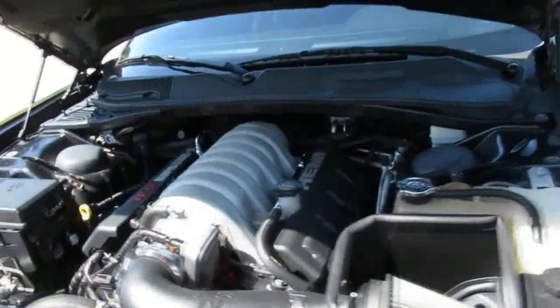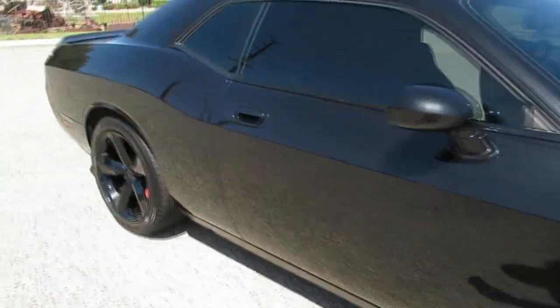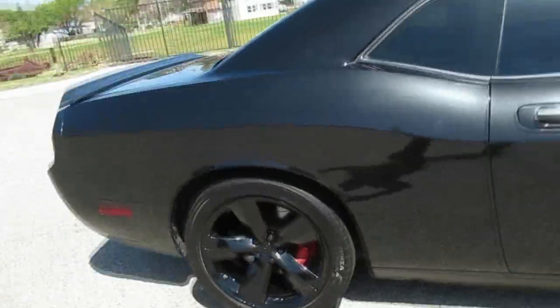Some guys mod them up. You can do a little bit of stuff to it, louder exhaust if you want, but right now it's not a kid's car. It's just a nice little car. Drive to work every day.